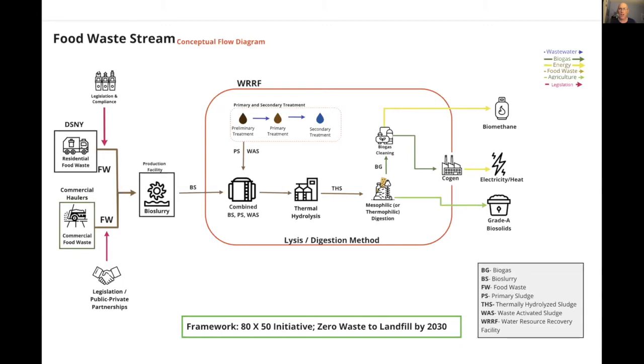New York City currently has no WRRFs with hydrolysis capabilities, but we want to give great thanks to the San Francisco Public Utilities Commission. They're currently building out a digester program, and they worked with us on figuring out some of these ins and outs.